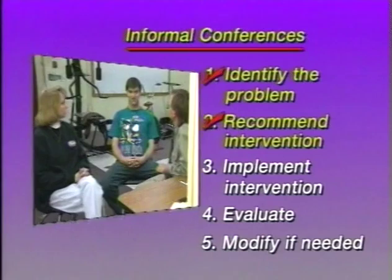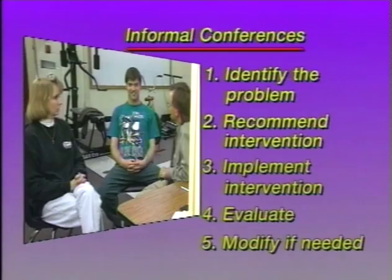After the two staff members implement the intervention, the administrator will evaluate the outcome and modify the training if necessary.